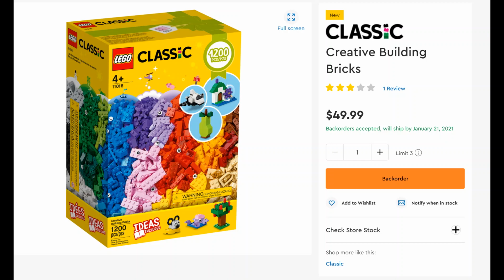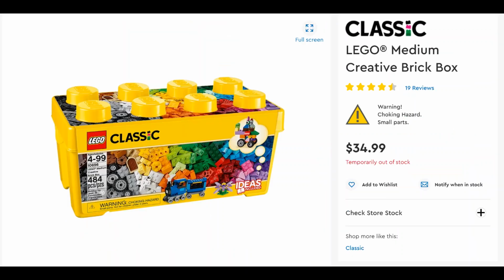Consider something like an Architecture set that's also around that $50 range, where you can see that set going for maybe $100, much smaller, lighter to ship, and just in general easier to store too. For that reason, the Lego Classics to me is just kind of a tough one.